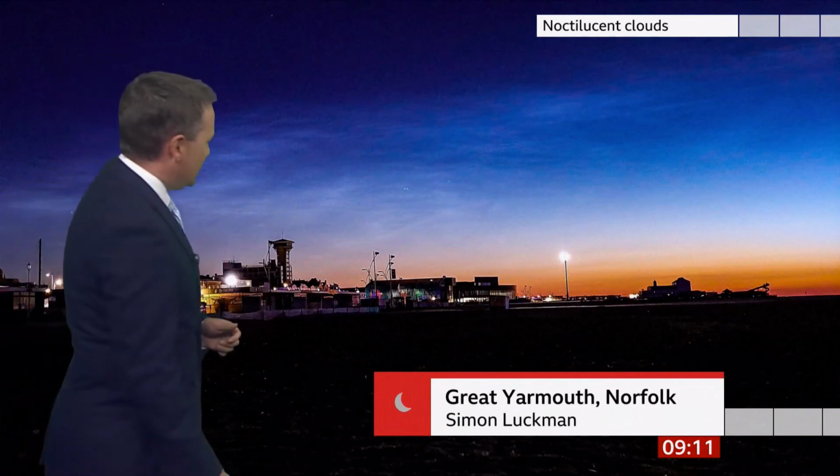These were also captured in Great Yarmouth, and they're made up of dust from volcanic eruptions and also from meteors combined with some ice crystals. And as I said, it's only during the summer months you ever get to see them, and usually about an hour after sunset and about an hour before sunrise is the best time to look. But something to keep an eye out for if you've got clear skies over the next few days.